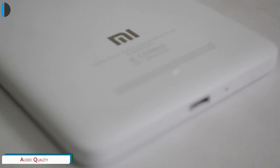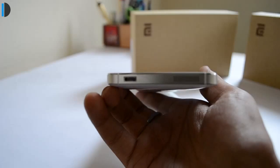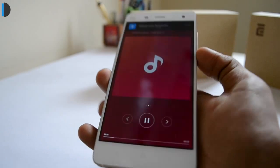In terms of audio quality, Mi 4i has a rear facing speaker, whereas Mi 4 has a bottom firing speaker, which is a better design in our opinion because a bottom firing speaker gives you better crisp audio even when you place the phone on a flat surface.